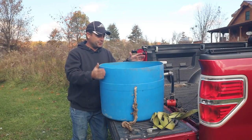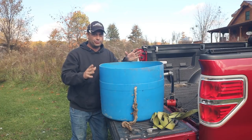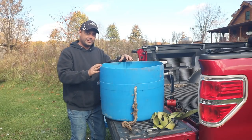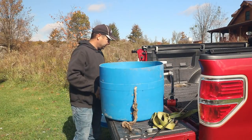So this is actually too heavy for me to lift out of here. It's probably like 20 gallons of water in here, and I don't want to risk dumping it. So I'm going to dip some water out of here, get the water level lower, and then I'll be able to move this over to the pond.